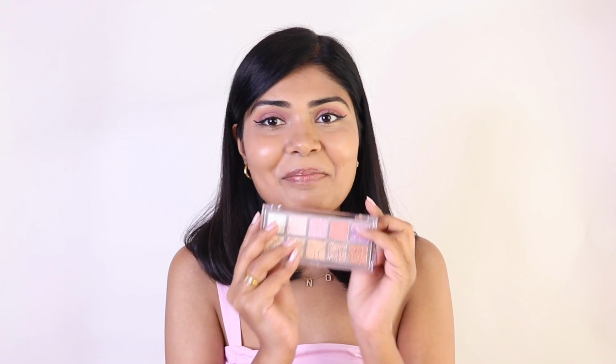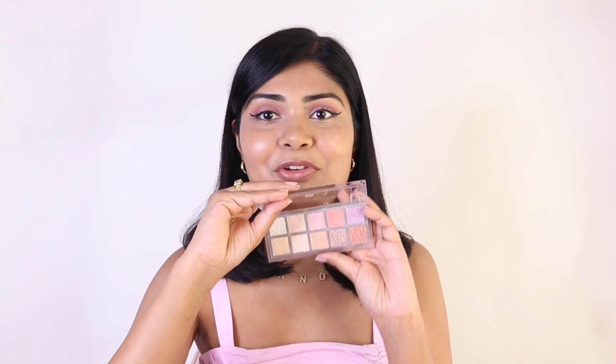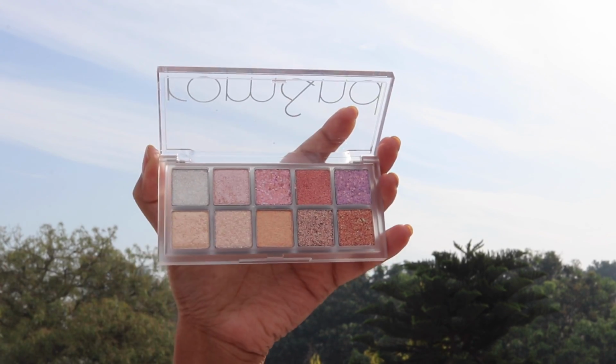I received my package today and immediately I just fell in love. So we are gonna play with this eyeshadow, and I'm also gonna be swatching these three lip tints. I have the shade Nucadamia, Pink Popsicle and Rose Splash. So let's begin. I've already done my base makeup using Estee Lauder foundation and Too Faced concealer.